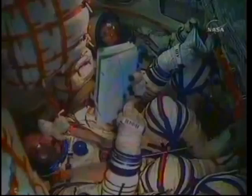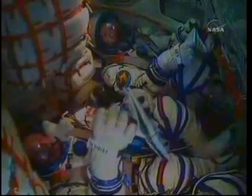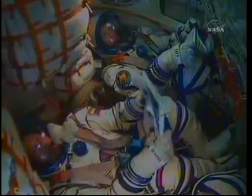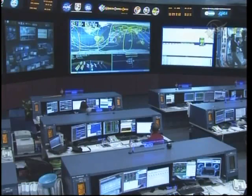Once the third stage delivers the Soyuz to orbit and the module is separated, a series of pre-programmed commands will be executed to prepare the Soyuz for orbital operations. Those commands, called time tag commands, allow many of the Soyuz systems to be automatically activated by the onboard computers at precise times. Now 7.5 minutes into the flight, everything proceeding normally.